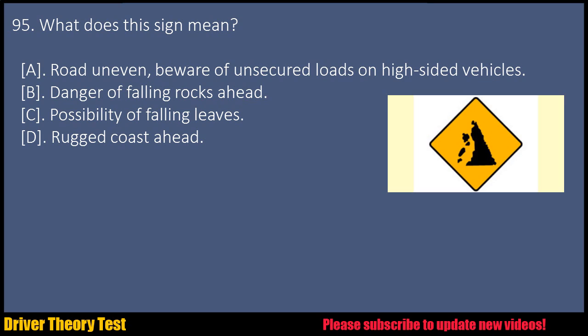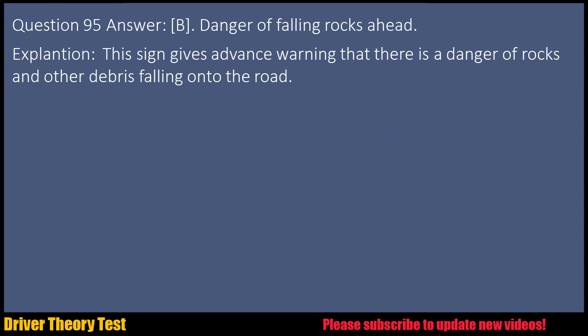Question 95. What does this sign mean? A. Road uneven, beware of unsecured loads on high-sided vehicles. B. Danger of falling rocks ahead. C. Possibility of falling leaves. D. Rugged coast ahead.